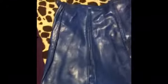Then today I ended up finding this really cute blue purse. Oh my God. I'm pretty sure it's like pleather. I don't know what it is, but it is in great condition. Looks practically new. It was $5.99, as you can see. And I'm trying to show you the inside. I'm trying to do this one-handed. It's actually in very good condition, clean and everything.